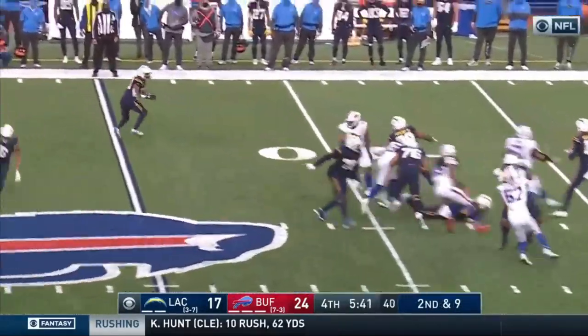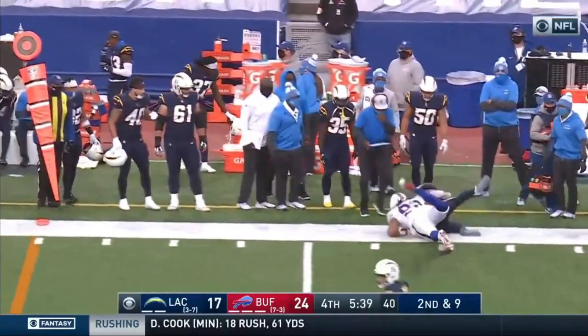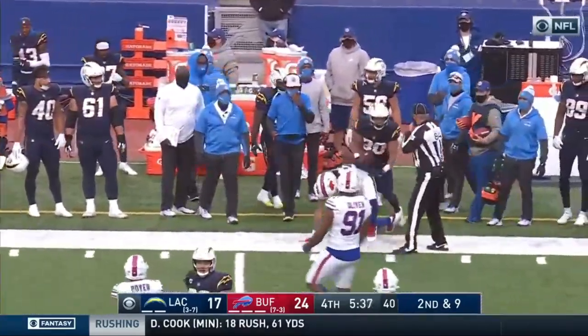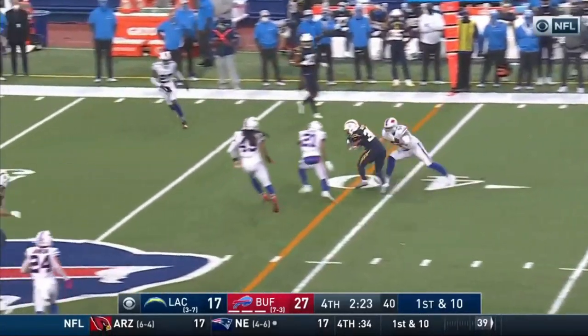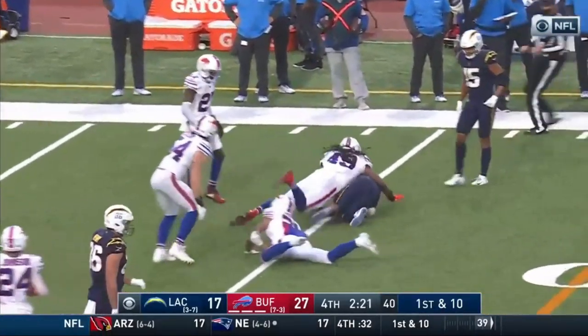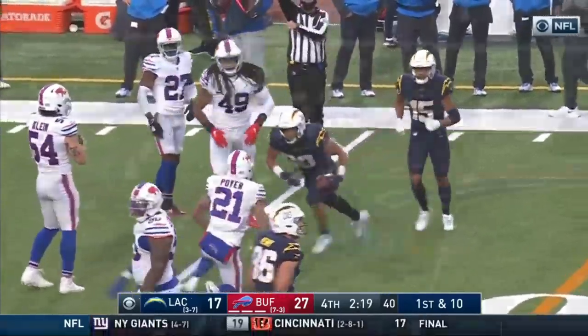On 2nd and 9. Little pass to Ekeler, and Ekeler run out of bounds immediately. Zone. Herbert. That's Ekeler out of the backfield. Ekeler has the first down and more to the 45-yard line.